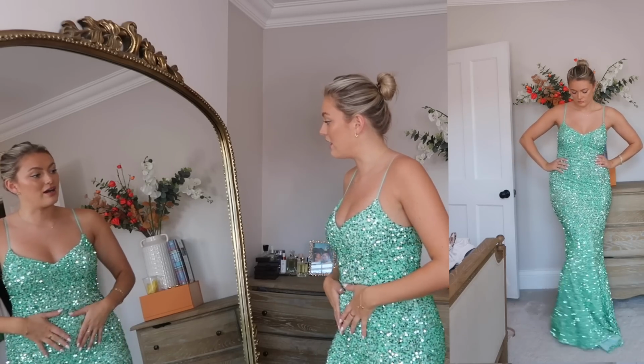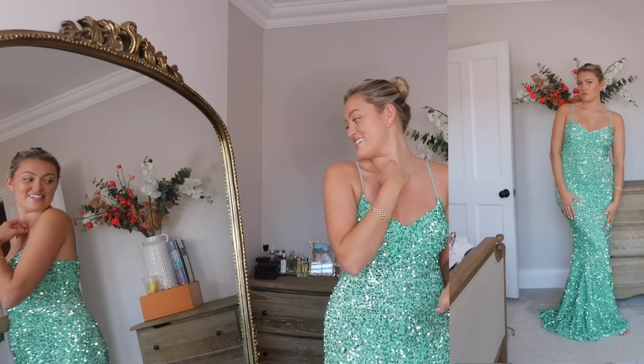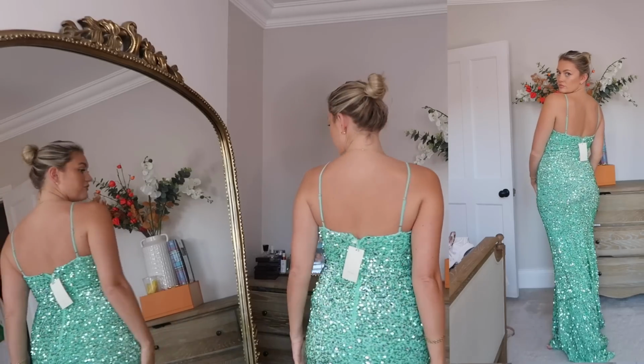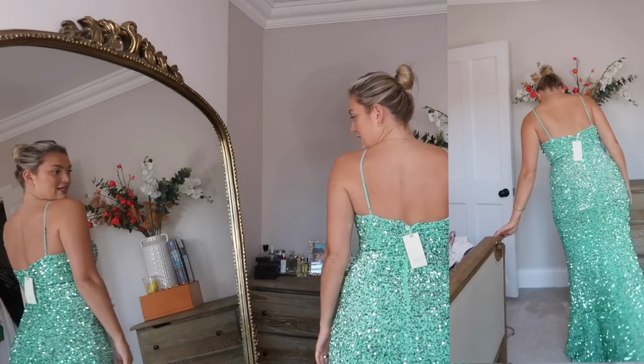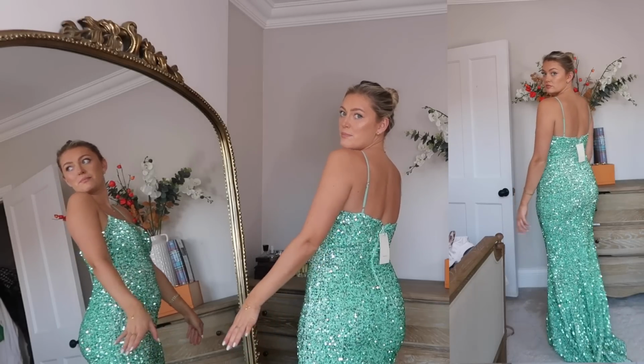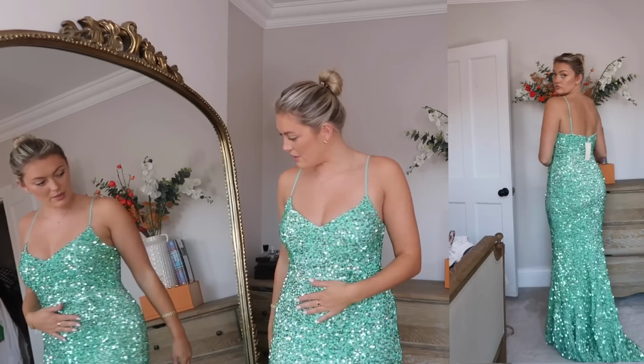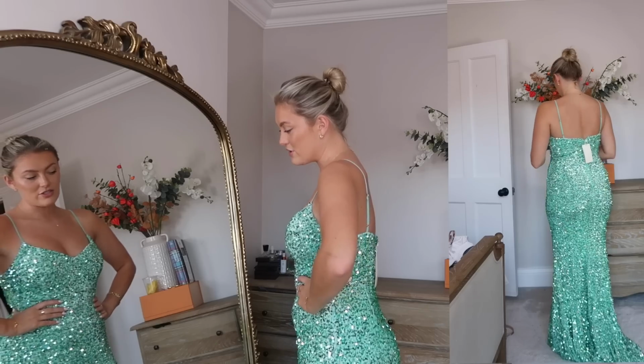I really love the colour. I think it's a really striking colour. I feel like a mermaid in this dress. The back, I love the back again because of the train and the way it makes the bum look. These mermaid dresses really make the bum pop. But again, I'm just not sure about this area, my stomach section. I'm just not sure how flattering it is.